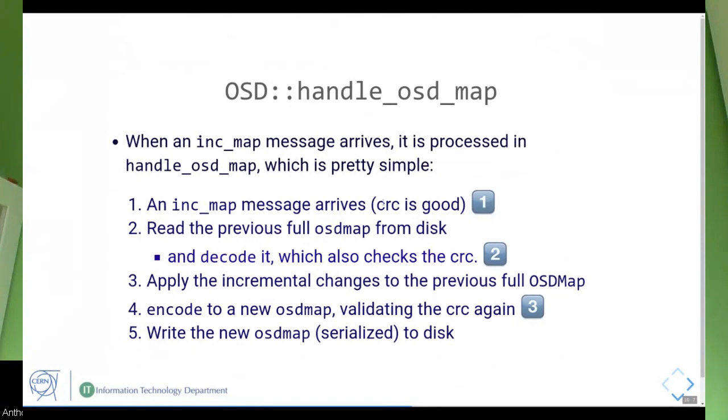It arrives, it checks the CRC of the message. That's one valid CRC. It reads a previous full OSD map from disk and decodes it, which checks the CRC. That's two valid CRCs. And then we apply the incremental changes from the message to the previous full. And then we encode a new OSD map, check the CRC again, and then we write it to the disk. So three CRC checks.